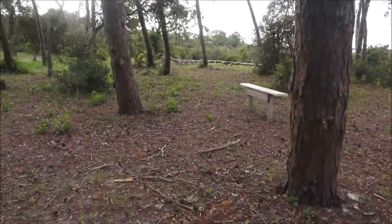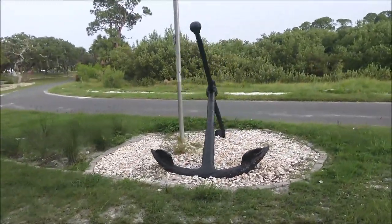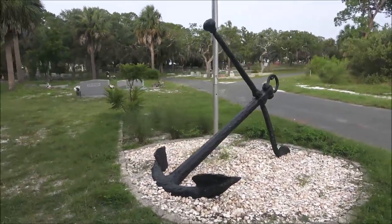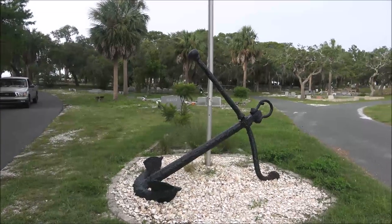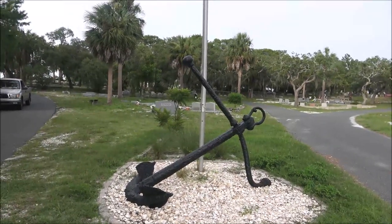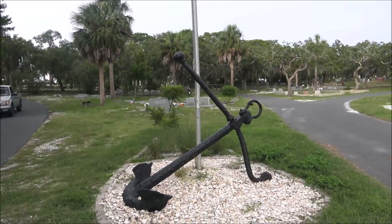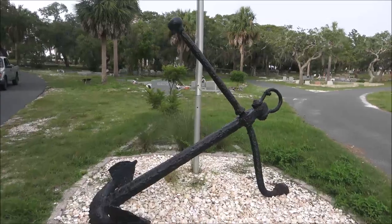Okay, guys, this is the anchor. I took 3 pictures of this anchor, and there was nothing in 2 of them. And unfortunately, I don't think I've got them pictures anymore. It was on one of my old phones, so I don't know what happened to them. But it's a pretty good size anchor.